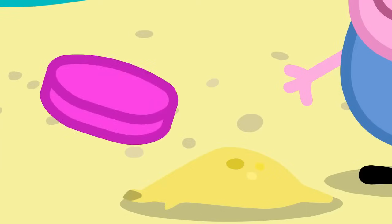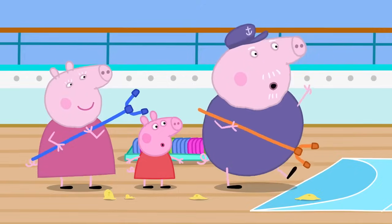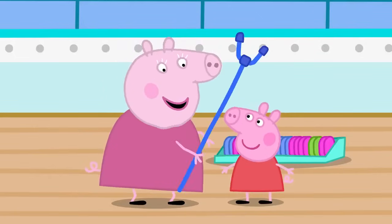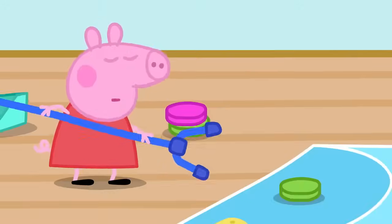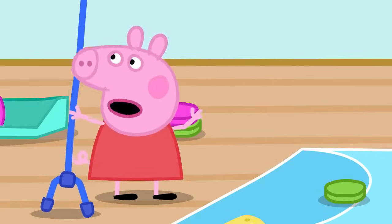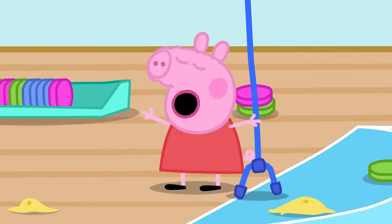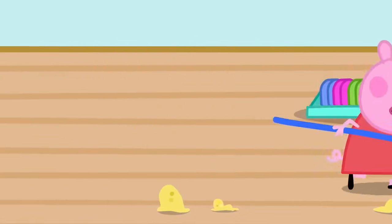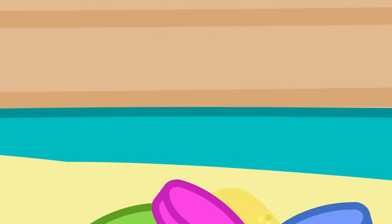Grandpa Pig has knocked Granny Pig's puck into George's sand. That's 2 points for me. Can I try next? Yes, use this cue stick and push the puck into the triangle. Oh, it didn't move very much. Why don't you try giving yourself a running start? Good idea. Peppa is taking a big run. But the sand is very slippery.